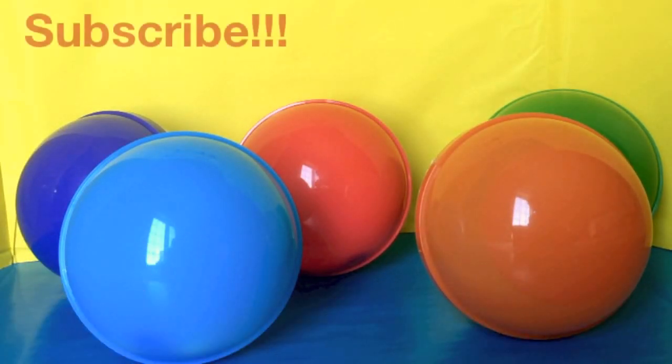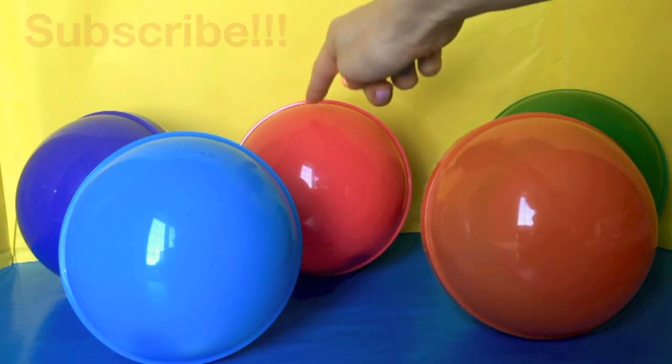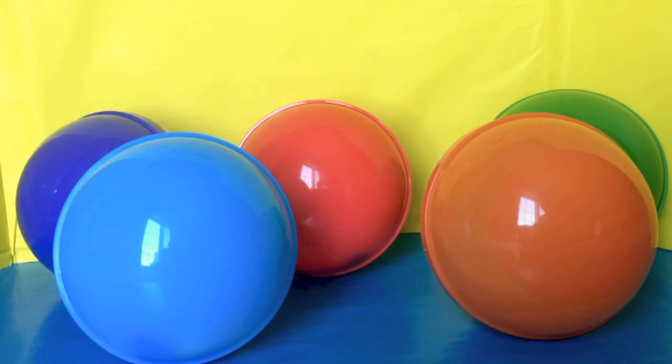Today we're going to learn about colors. Look, we have these surprise balls. How many are there? 1, 2, 3, 4, 5. There are 5 surprise balls.